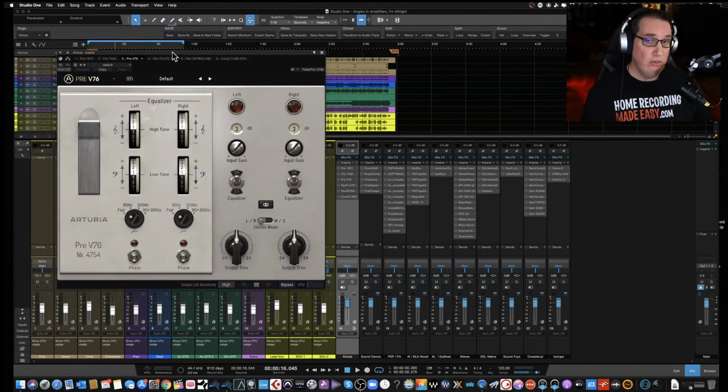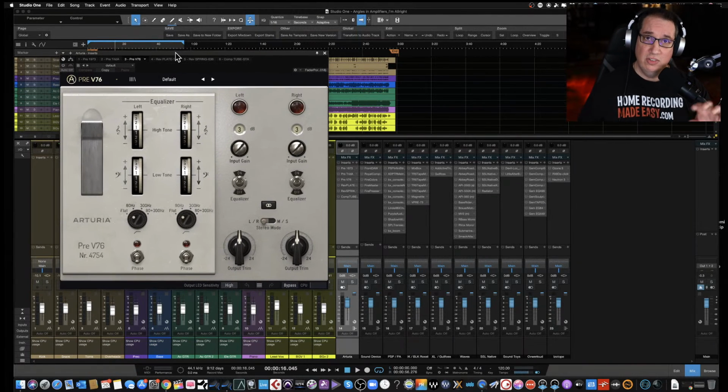You can use them across all your tracks, on singular tracks, or on buses. They're very CPU friendly, meaning they don't demolish the CPU. So you could put many instances of these on your tracks, and they're really, really good. So those are the 3 preamps.